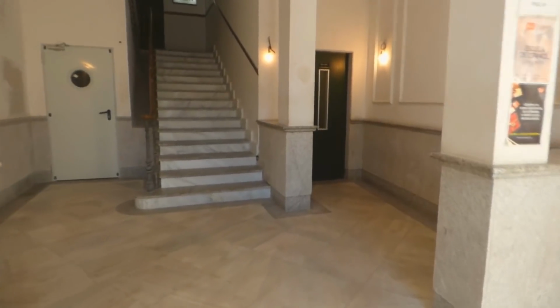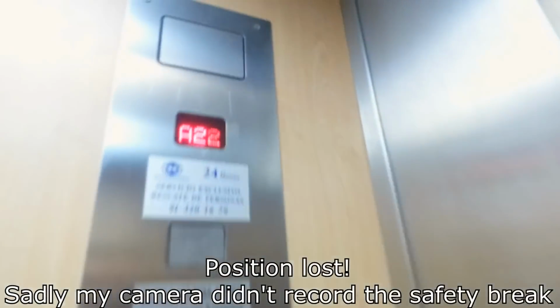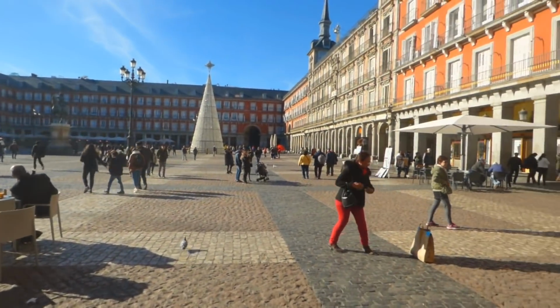And along to a building nearby, which has a 1980s Spanish swing door lift. This lift gets very confused and loses position on safety brake. So then, let's take a look around the centre of Madrid.